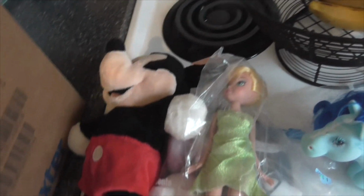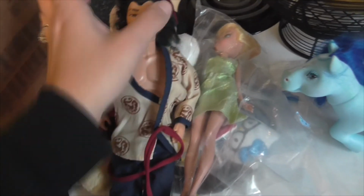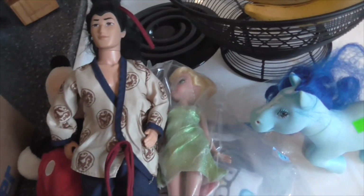Okay, and I found this Lee, I believe that's his name, from Mulan. He's fully here, I believe. I don't think he originally came with shoes, but maybe he did. I don't know. But he was $1. His hair is a little crazy right now, but I can easily fix that. So, that was that one.